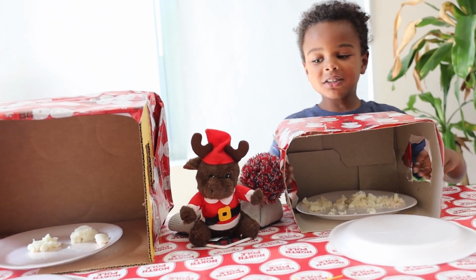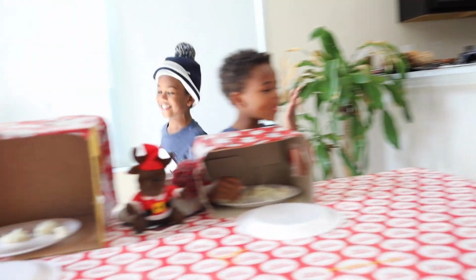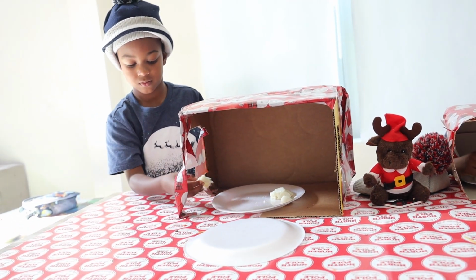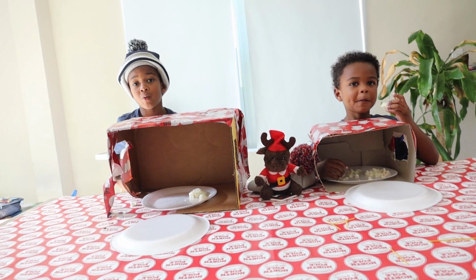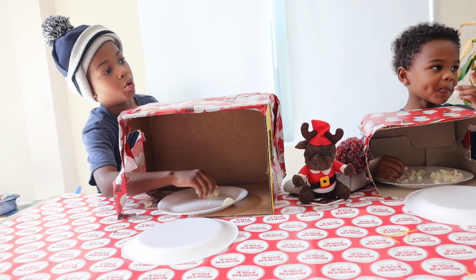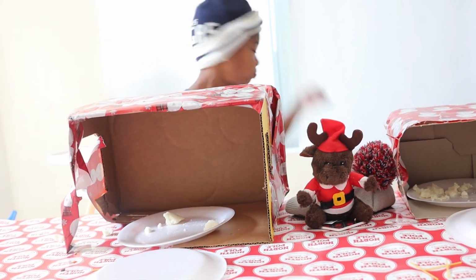So guess what it is, guys? Your favorite grits. Grits! But they're just plain. I didn't put your favorite brown sugar and butter on it. It's good. But you still like it? Mm-hmm. Tastes yummy? Mmm.